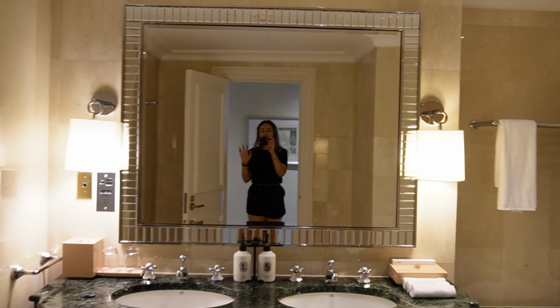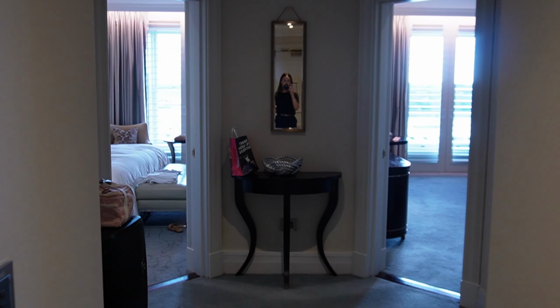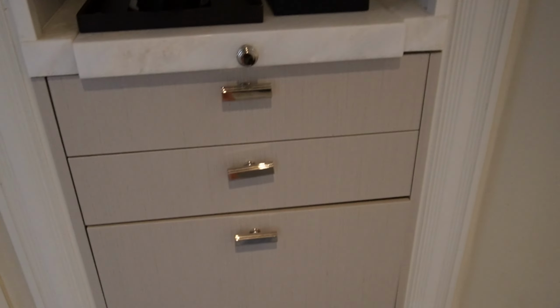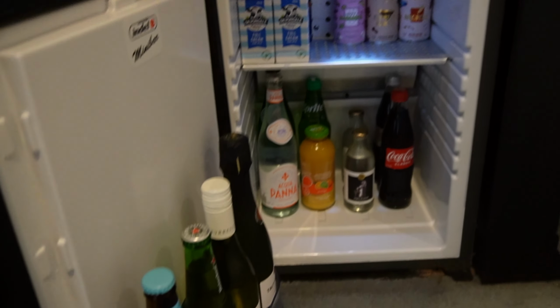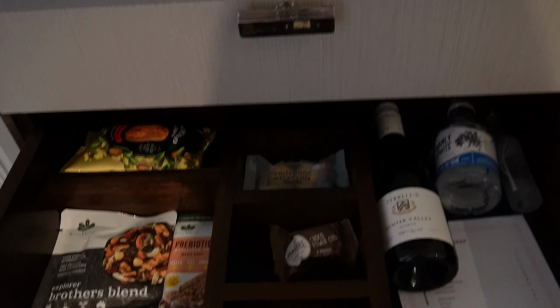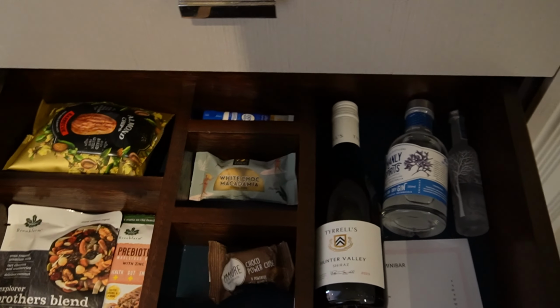Anyway, so let's kind of rewind and start at the start of our suite. So obviously this is where the front door is. You walk into this lovely foyer type area. We've got our coffee machine on the side. Bella's already gone and stuck her nose in. Is this where the minibar is, Bella? Yeah. So minibar fridge is here, complete with the usual. Oh, you were right. They do have margaritas, my favorite. I told you. We've got obviously the minibar treats here, pricing, all of that kind of thing.